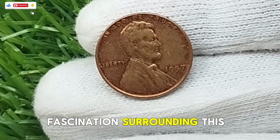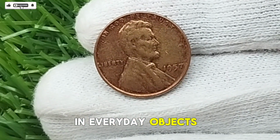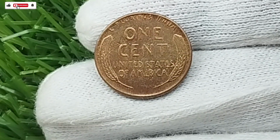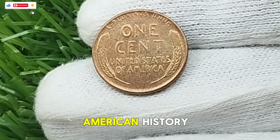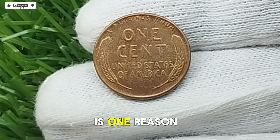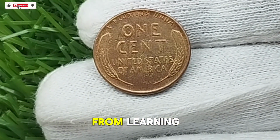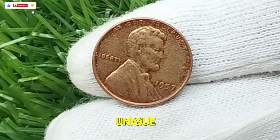The fascination surrounding this small copper coin proves that history can survive in everyday objects. A single cent once used for ordinary purchases can later become part of an interesting collecting journey. Whether a coin is common or exceptional, every example reflects a moment in American history and the craftsmanship of its time. That historical connection is one reason collectors continue building Lincoln Wheat Penny collections decade after decade. The excitement comes from learning, observing, and appreciating the details that make every coin unique.